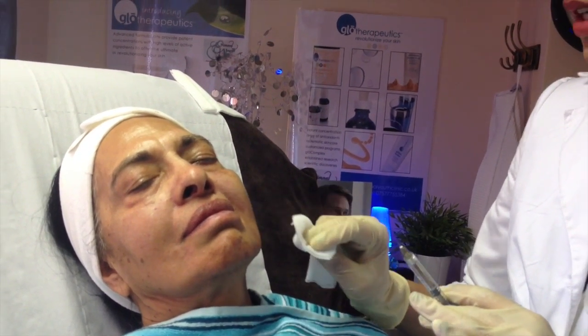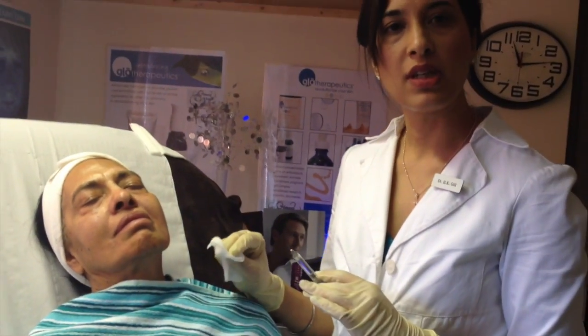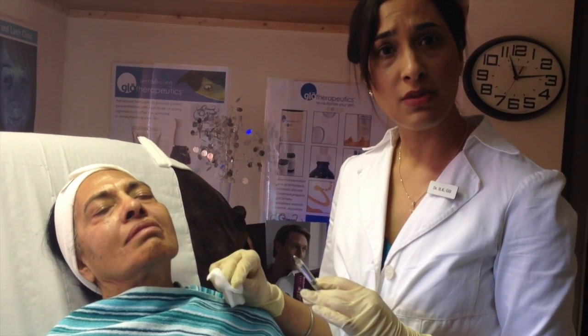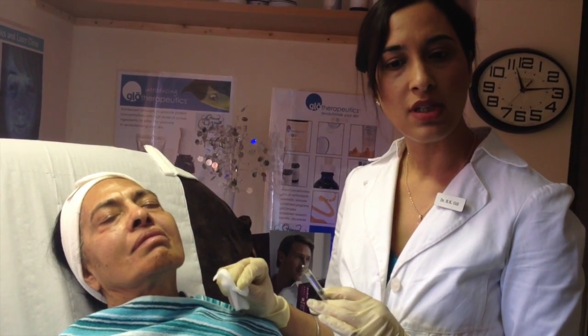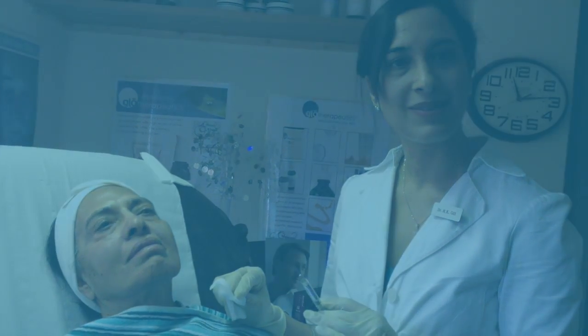We then complete the other side and then see where we need to touch up to make sure that we can get as much good results as possible. The face is never symmetrical, so we're not looking for symmetry. However, we're just looking for a natural look and natural finish.